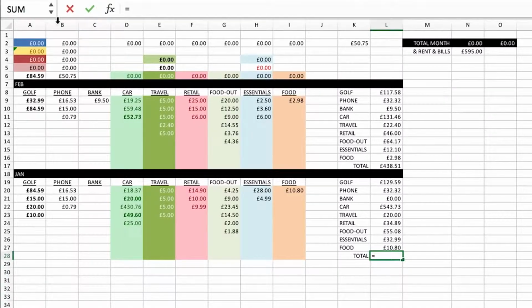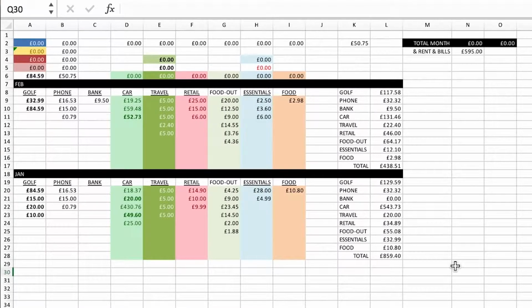So you can see in this mock-up January month, I spent £860, whereas in the February month I spent £438.51. So there's quite a big difference there in my spending. Now the thing to analyse straight away is that in my car little segment here, I've got a massive £430 expenditure. I put that in because it's the beginning of the year, people often do car insurance at the beginning of the year, and that was just a random car insurance figure, which I thought I could use as an example.